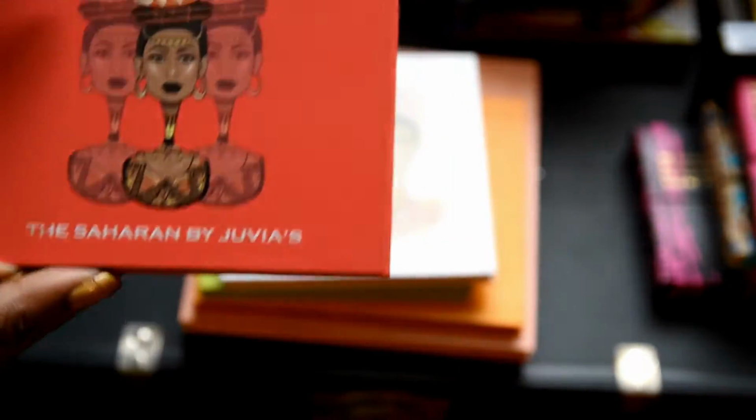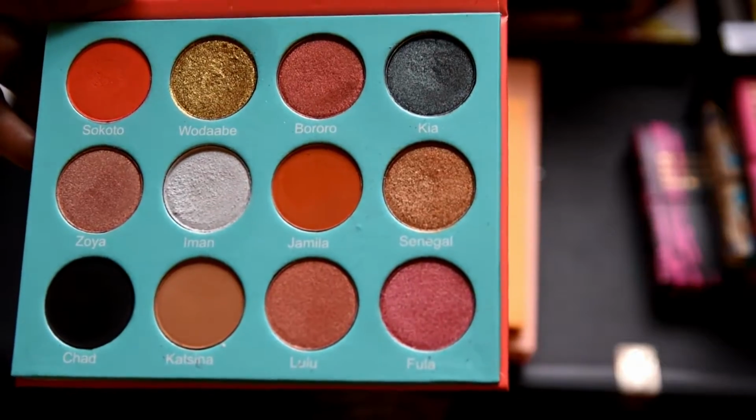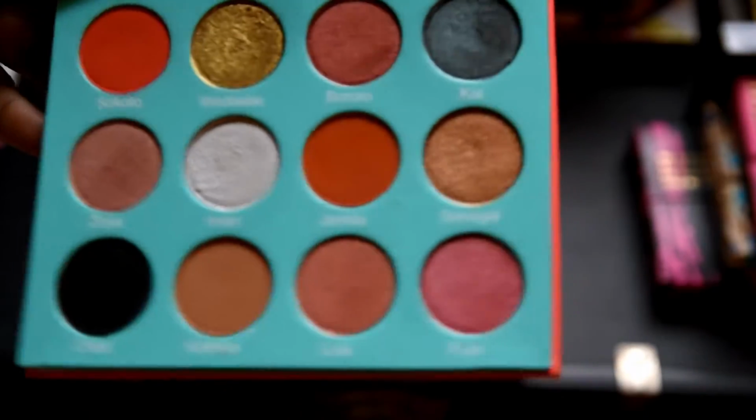The Saharan by Juvia's is a really nice neutral palette, actually. I love that it brings some uniqueness to it and brings some actual color in a unique way, like I said. So I do enjoy this palette. I don't get much use out of it, but I do enjoy it.